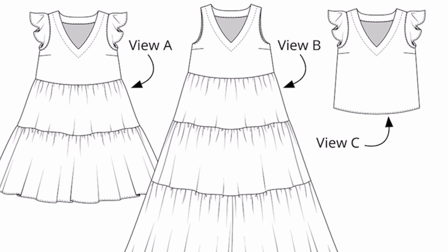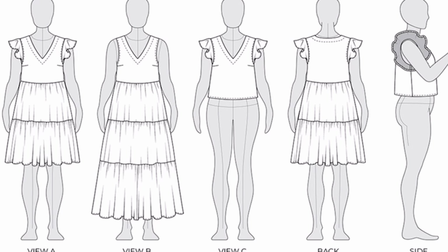She's also included B and D cup. So it's wonderful to know that you can sew a dress with a more fitted bust without having to do a full bust adjustment. It really does help there. So great sizing there on the bust.